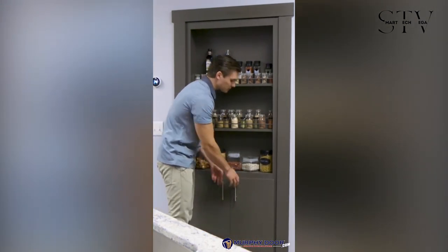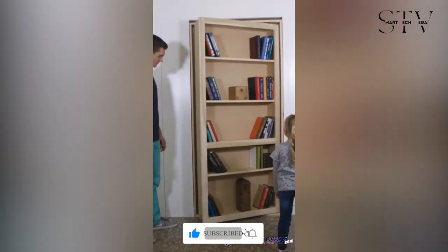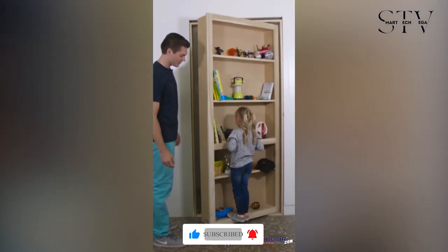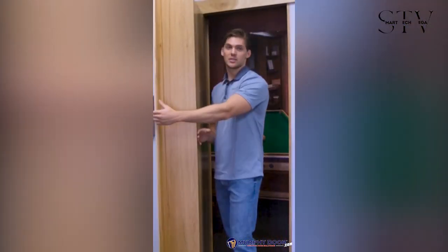Right now is a great time to get a Murphy door. It can keep your items safe, make your home tidy, or even create a hidden, quiet spot just for you. It's a super cool way to turn a simple door into something way more interesting.